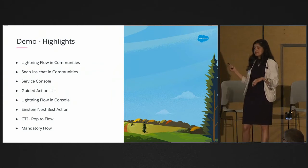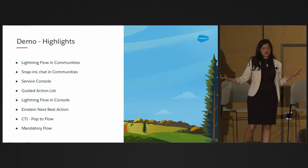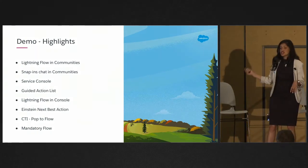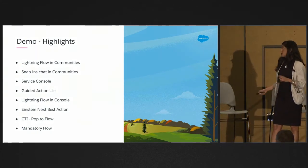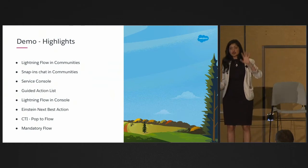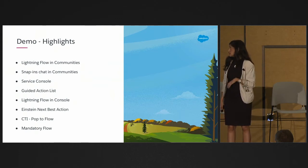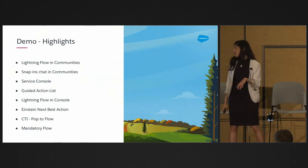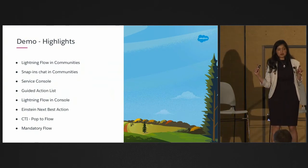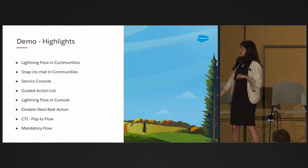We started off with a Lightning Flow in the community. So like I said, you build your flow once, you can embed it in any service channel, any Salesforce channel. We embedded that in the community. Then we started chat using our Snap-ins chat product. We brought that into the service console. We used the guided action list to show the agent what actions they had to take from start to finish. Then we showed the Lightning Flow in the console. We even showed you Einstein Next Best Action. That recommendation for the college savings plan was triggered by an Einstein Next Best Action. And then CTI pop to flow.